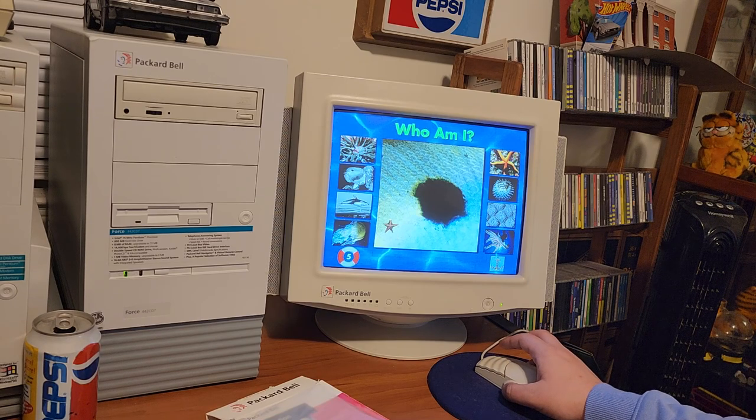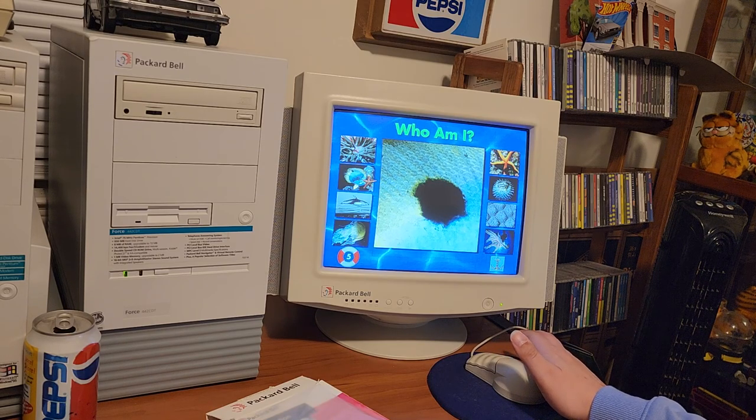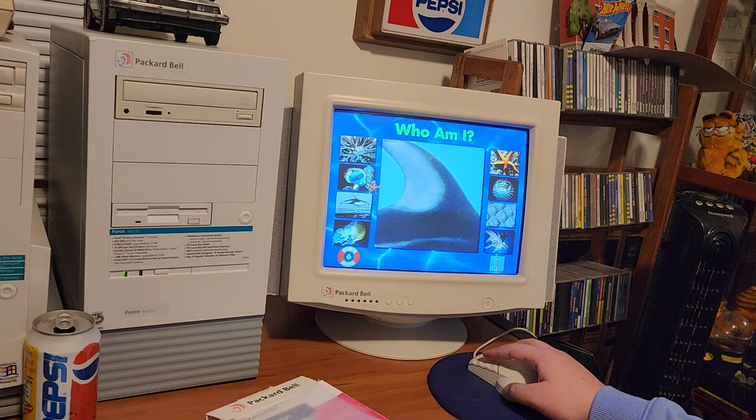Keep looking! You're right. I'm a butterfly fish, and that's my eye bar. Can you guess which animal this is a part of? Well, obviously. You're right. I'm a dolphin, and that's my dolphin.